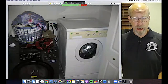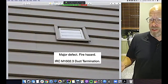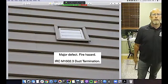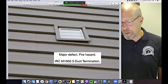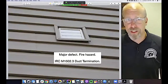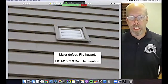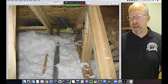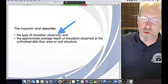And there's a laundry room, and we have a major defect. It's a fire hazard. There are louvers on the termination of the dryer exhaust, on the duct termination. And according to IRC M1502.3, you can't have this. You can't have a restriction. You need a hood, you need a big opening. You can't have any restrictions, and that's the bathroom exhaust, and that should be going outside as well.